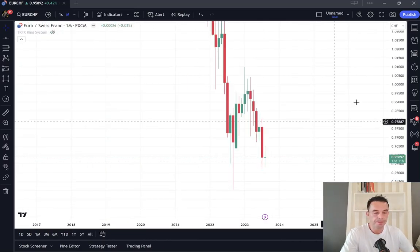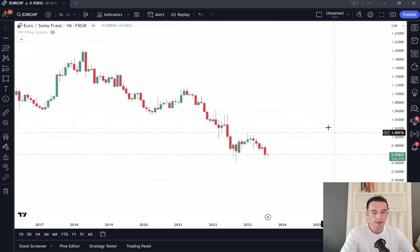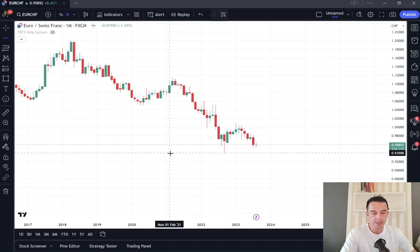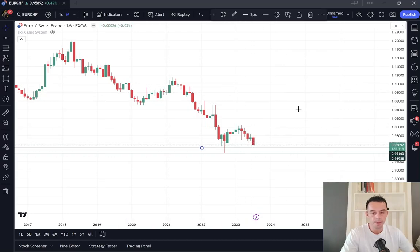So, monthly chart, what we're looking at here. Again, we're moving down, but we're coming down towards these areas here. We've got this low here. And then I was looking down towards last month's low also, which could provide a bounce area.